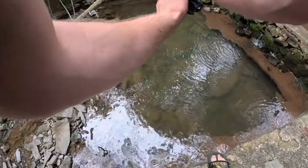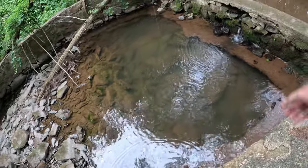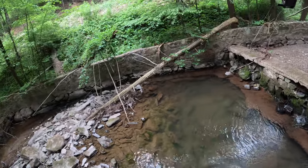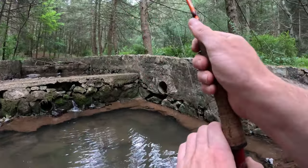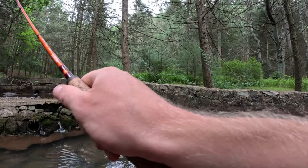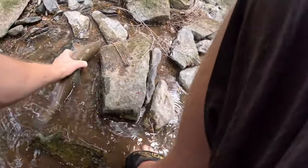I want to get down there, but I also think I have a better chance of keeping him out of this ledge here if I fight from up here. That was so sick. All right, buddy, come on. Let's get you in. Let's go. That's even bigger than the last one, I think.